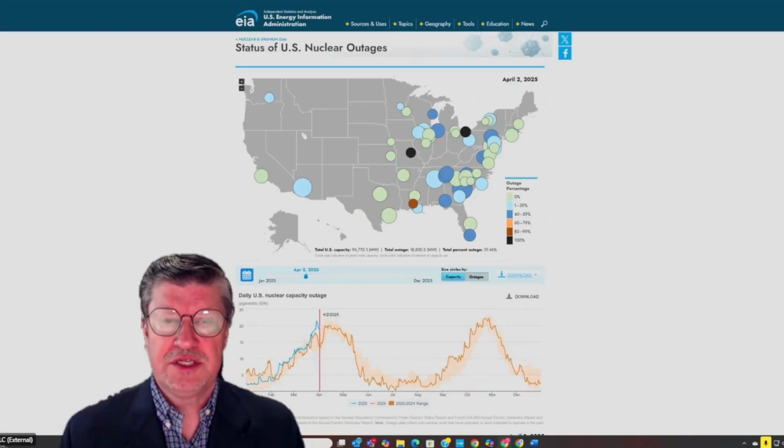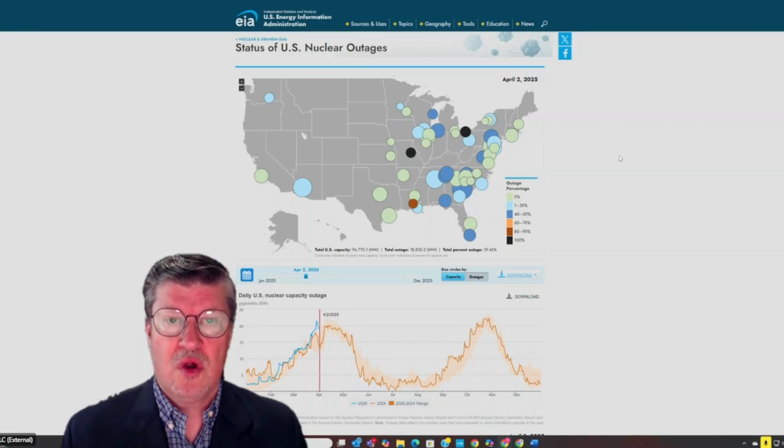Our nuclear outages are currently running pretty strong at 18,830 megawatts. That is a little stronger than the averages and what we've seen in the last few years, but we'll continue to see this peak out early in April and then start to decline all the way through our low period of maintenance, which will be in July.